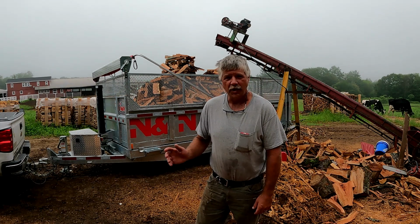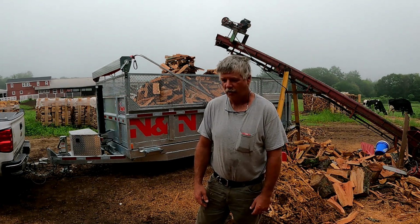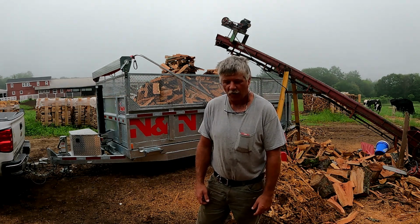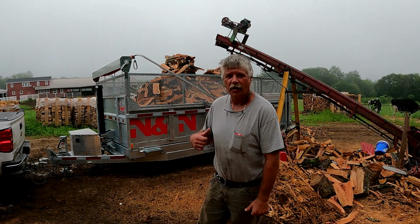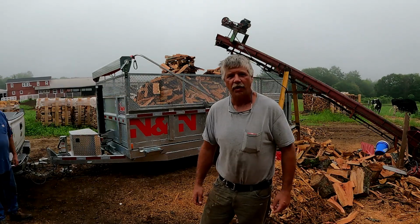And I checked with the fellow we got to bring the wood to, and he said bring it this morning, so that's what we're gonna do. So let's hop in the truck, and we got the trailer all hooked back up. We're gonna go get this delivered to him.